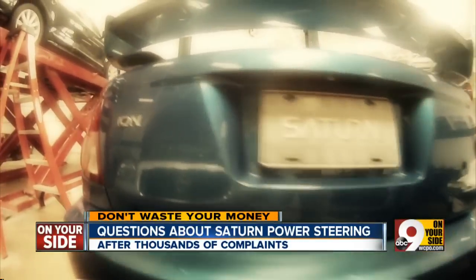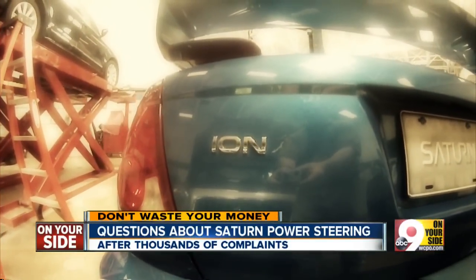Clarence Ditlow, the director of the Center for Auto Safety, feels that is not enough. GM should recall this vehicle and replace the electric power steering motor. They did it with the Cobalt, they did it with the G5, they ought to do it with the Ion.